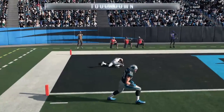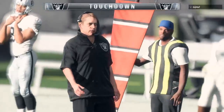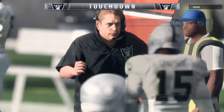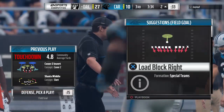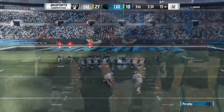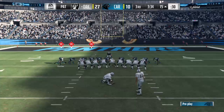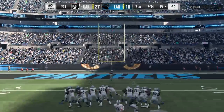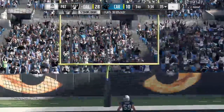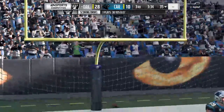And all the way in. Touchdown, Oakland. Seth Roberts, 30 yards. And the Raiders take advantage of field position on the turnover to cash this one in. And the lead is up to 18 now.